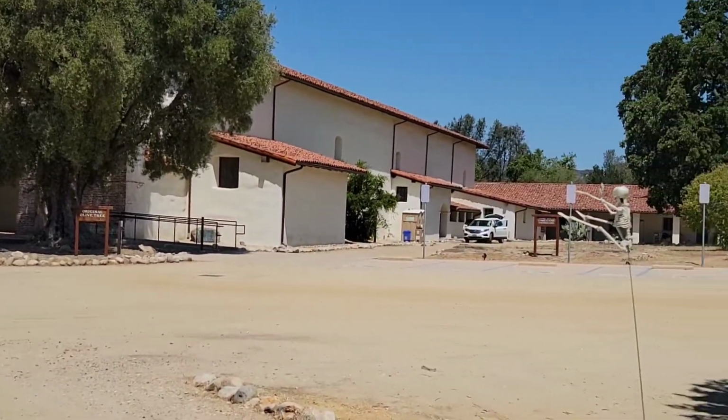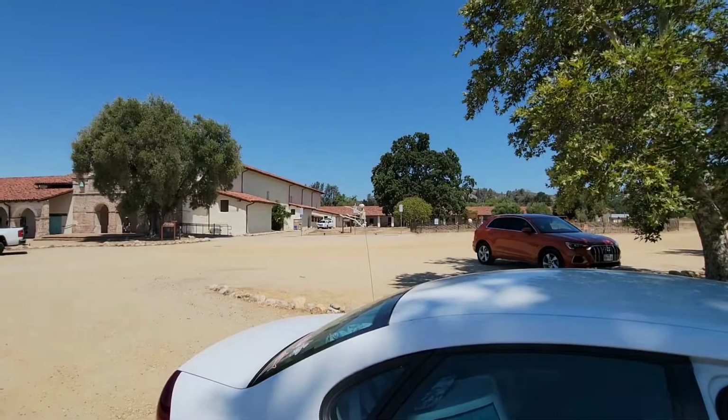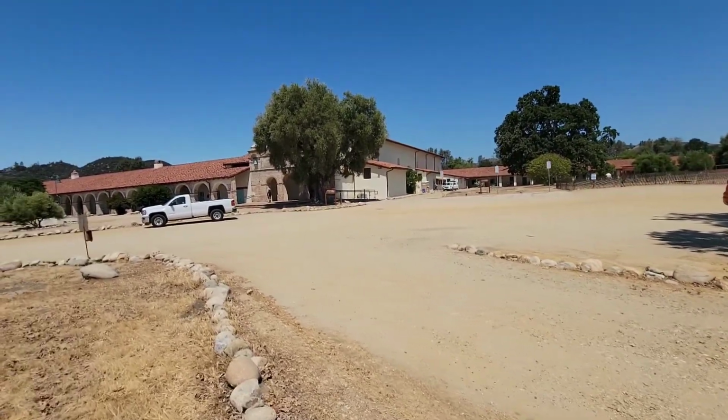Now, to justify the Mexican-American, that's my daughter's antenna thing. That's how I can find her when we're on the road. This little skeleton. Yeah, when we get separated, I look for a white car with a skeleton and I find her. If this cuts off, I'm just going to end it. It's hot for the camera, it's hot for me.